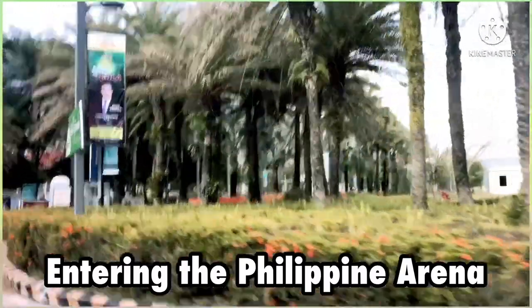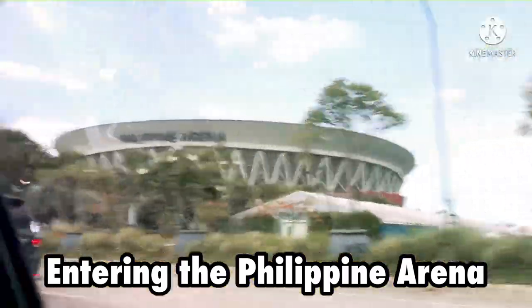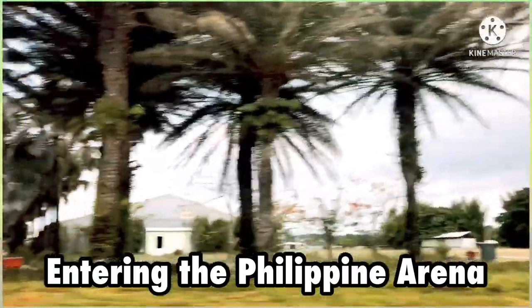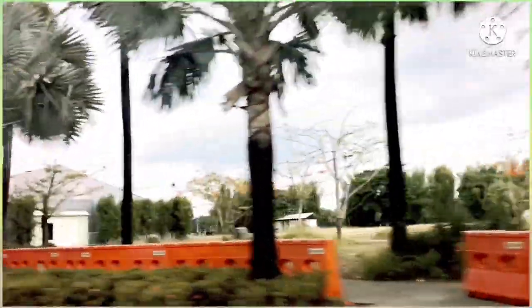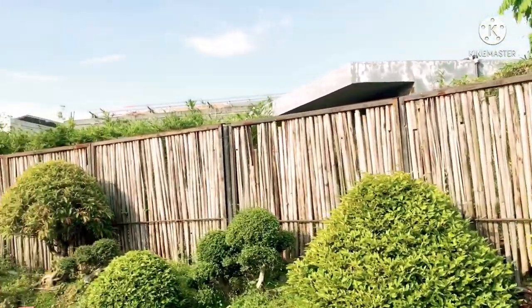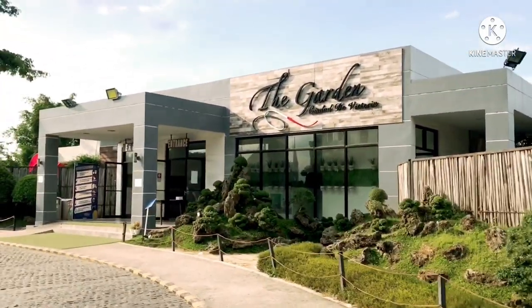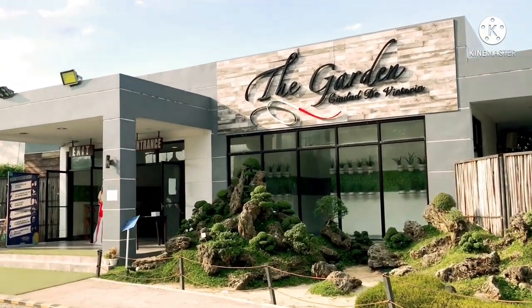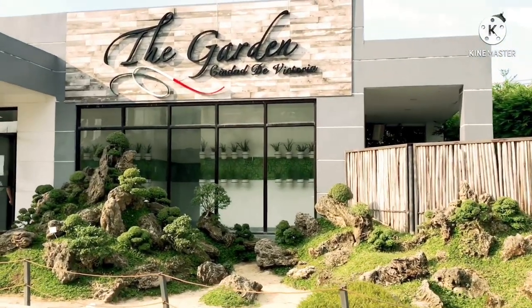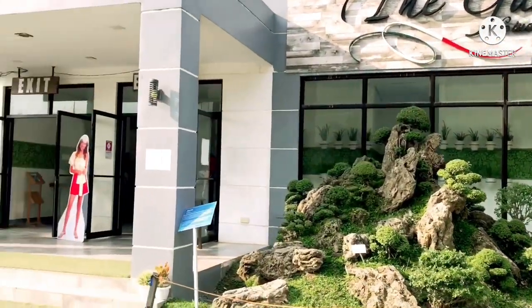We'll explore the garden, Ciudad de Victoria, located inside the premises of the Philippine Arena, Bocaue, Bulacan. The place is well maintained with excellent landscape. It is a perfect place to unwind and temporarily turn to a relaxing and stress-free environment. What is inside the garden that makes it one of the best tourist destinations in the country?